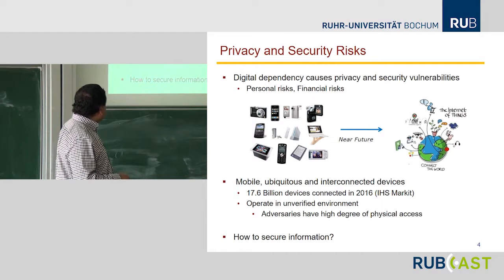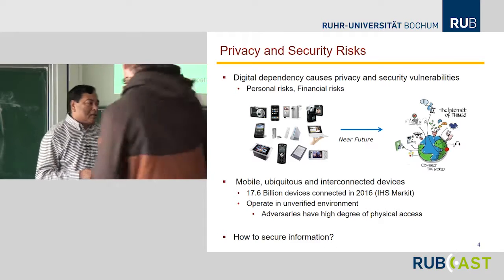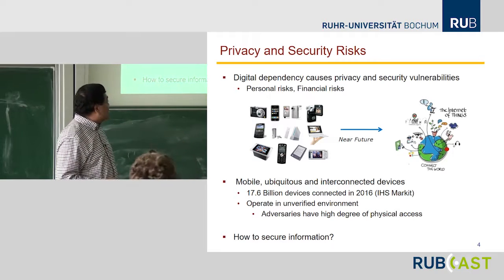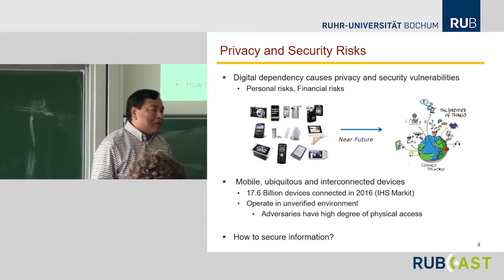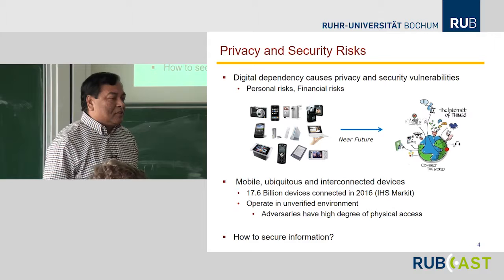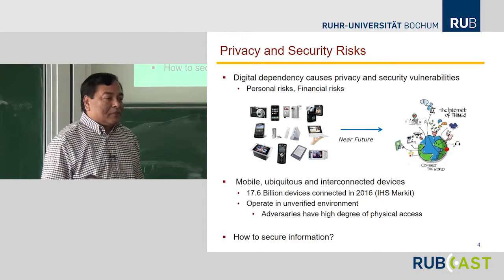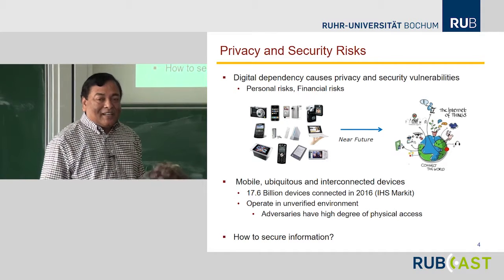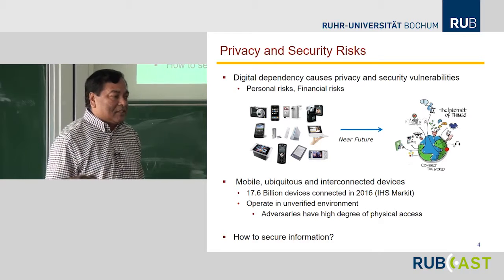By some estimate from IHS Markit, which is a market study organization based out of London, there are 17.6 billion connected devices in 2016. And I don't know if any of you have seen that article in Spectrum about the projection of how these things are going to grow. Of course, there are very rosy projections that we'll probably have 100 billion devices by now, but in reality, we probably will have something like 50 billion devices in another 5 years.